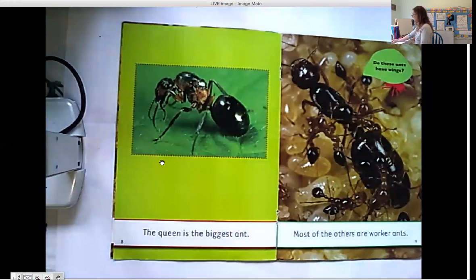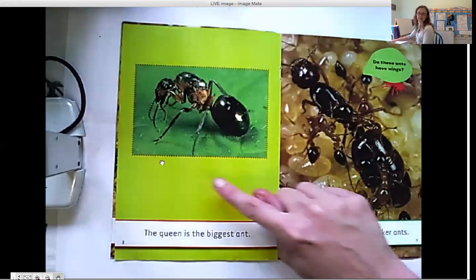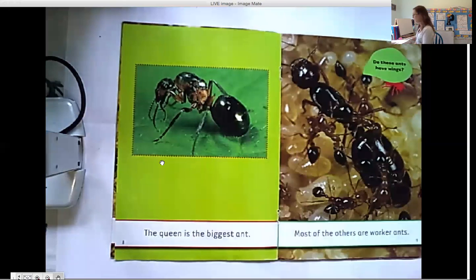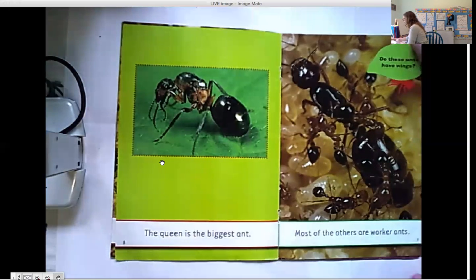Here it asks us, do ants have wings? Do you see any wings on the ant's body? No. So do all insects have wings? No. Some insects have wings.